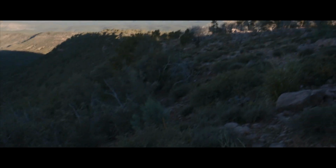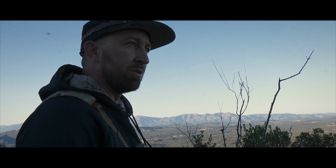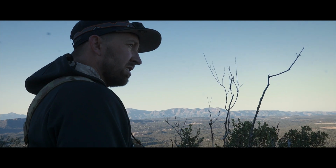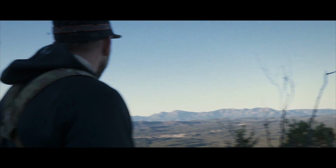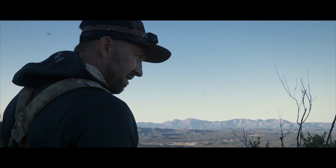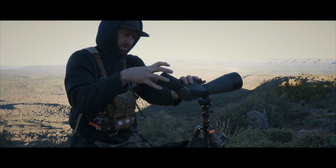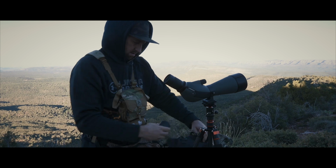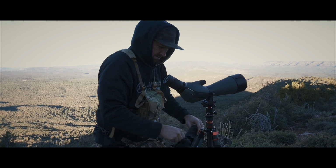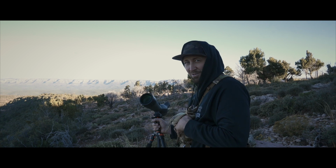Carved path down in there. I feel like we're in a good spot. Just had some mule deer bounce off that way, so there's stuff here. Just need to find the one we're after. Sun's hitting those rocks just right.